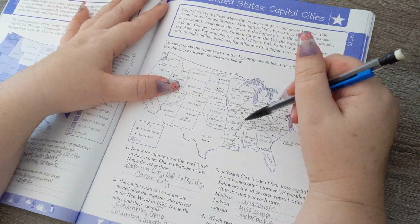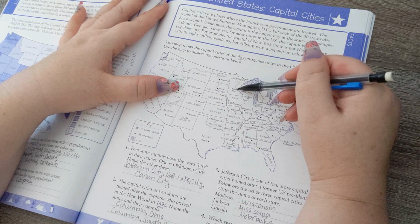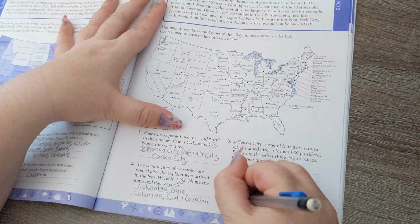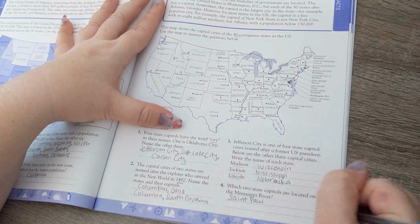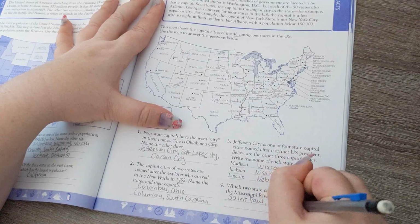So which 2 cities are on the Mississippi River? There's one there, St. Paul, Minnesota. So that's S-A-I-N-T, P-A-U-L. St. Paul in Minnesota is M-I-N-N-E-S-O-T-A.